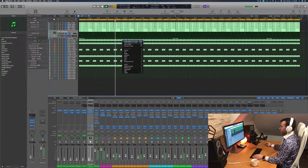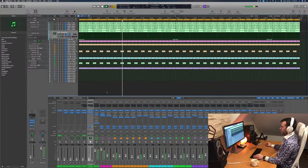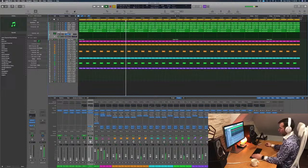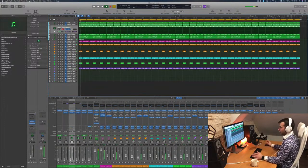What I'm going to do, name region by track, color region by track, so we'll get to see a bit of the contrast of what is what in the parts. So we're going to go here by importance. This is how I like to do it. So the most important part of this would be the bass for now. So let's mix the bass in.